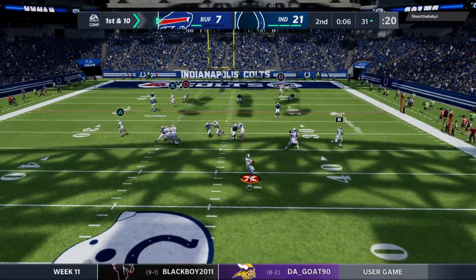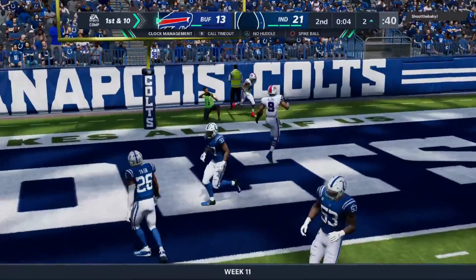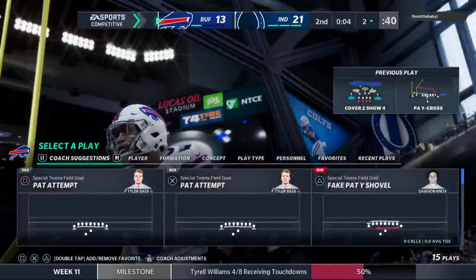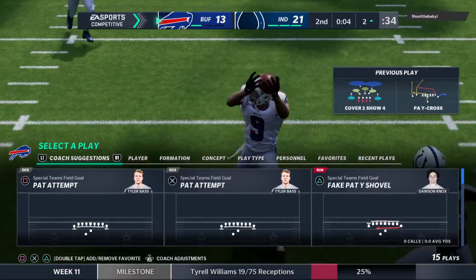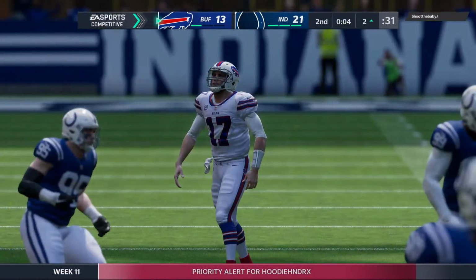Now it's Allen. He's airing it out for Williams. And he'll take it into the end zone for a Buffalo touchdown. Tyrell Williams in the final seconds of the first half. And the Bills have cut it to within a score. Terrific. Touchdown. I know we've got a game now.